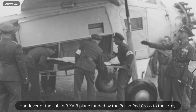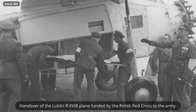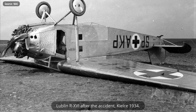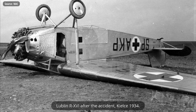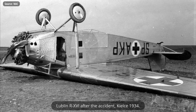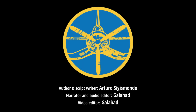While not a combat aircraft, all R-16s were still operational by the time of the German invasion of Poland in 1939. By the time of the war, they were primarily used for wounded evacuation. While their final fate is unknown, they probably fell victim to the German Air Force. Summing up, 1 prototype of the R-16 was built. While not accepted in its original role, the R-16 would still see service as a medical aircraft used by the Polish Red Cross. This concludes our look at the Lublin R-16.